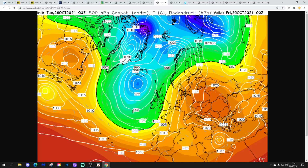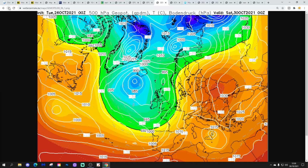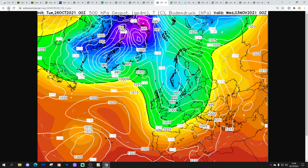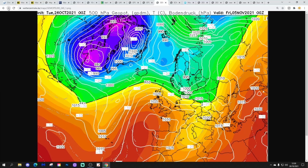Right, the GEM looks like that. Again, low pressure is moving in off the Atlantic at the end of the week and into the weekend, and into part of next week as well. Very unsettled with low pressure, bouts of rain and cooler or even colder temperatures. The low pressure transfers eastwards and turns the wind into the north, moving up towards day 10, which is the 5th of November. Again, high pressure ridges back in off the Atlantic, but within a relatively cool air mass.